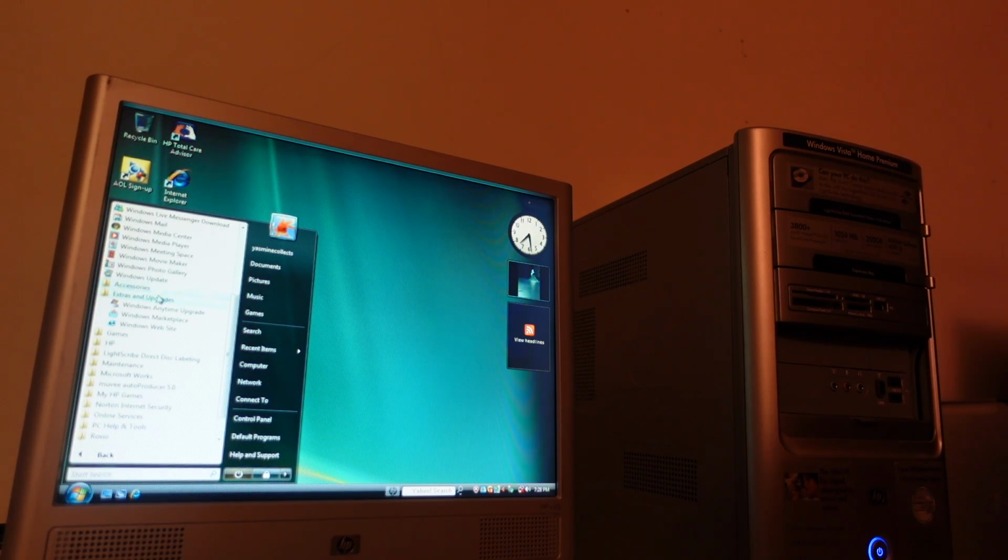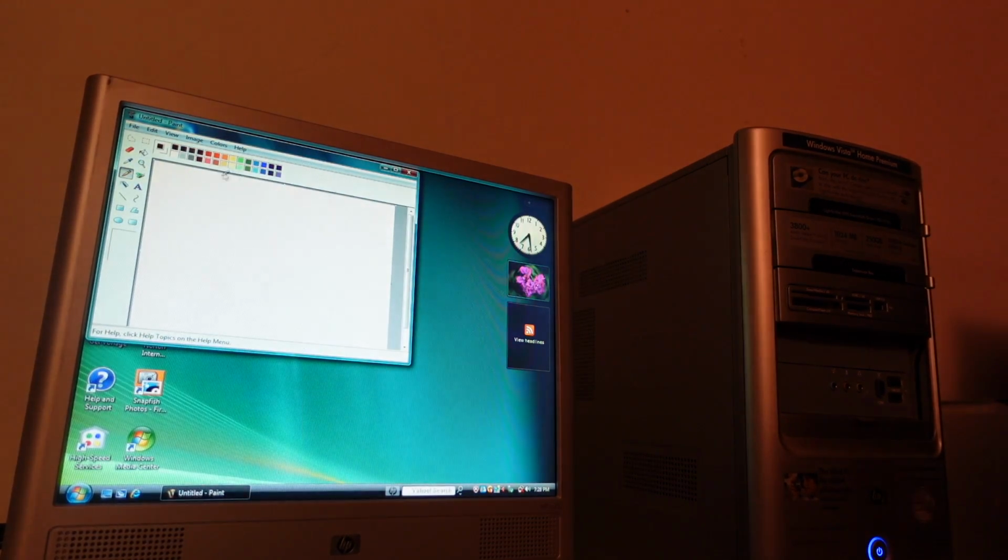Extras and upgrade. Windows Anytime upgrade. If you know, you know. Accessories. Of course, Microsoft Paint. I haven't played in Microsoft Paint in so long.